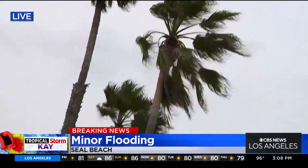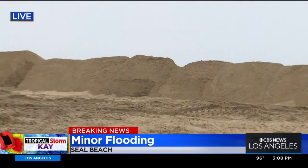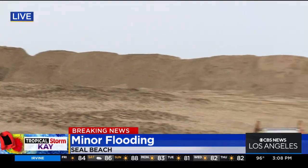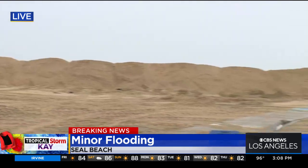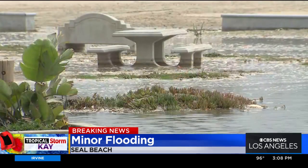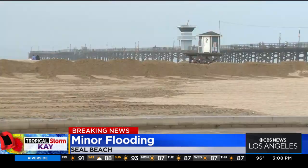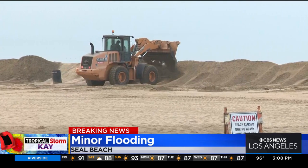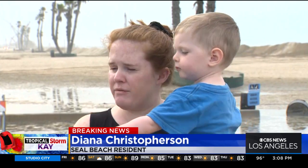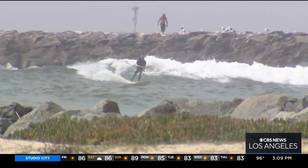But the big news, what makes this very different, are the berms. As of this morning, city crews came out here and created those berms to protect these homes and businesses from flooding over. The Pacific Ocean is creeping into Seal Beach. To stop it, city crews were hard at work near the pier, building berms to prevent flooding. When we came out and saw the tractors pushing all the sand, that was really a shock to us because it never comes up this high this time of year. But it was a little too late for the folks closer to the jetty.